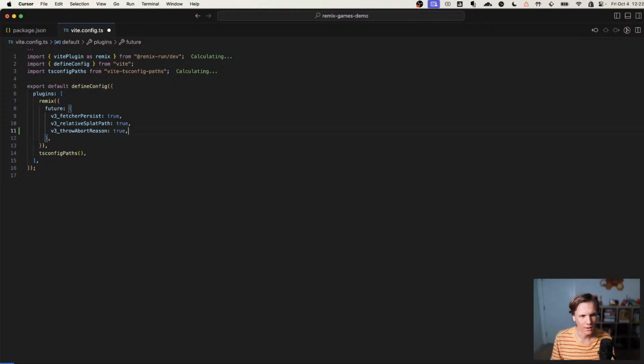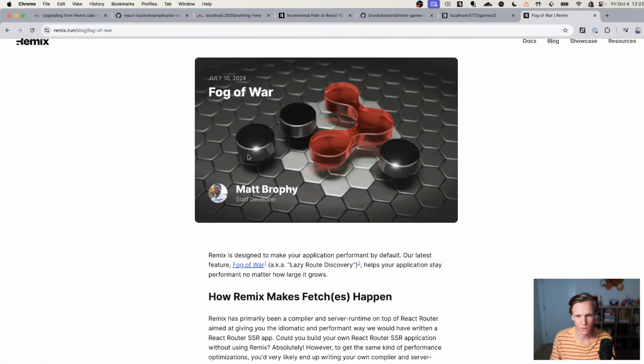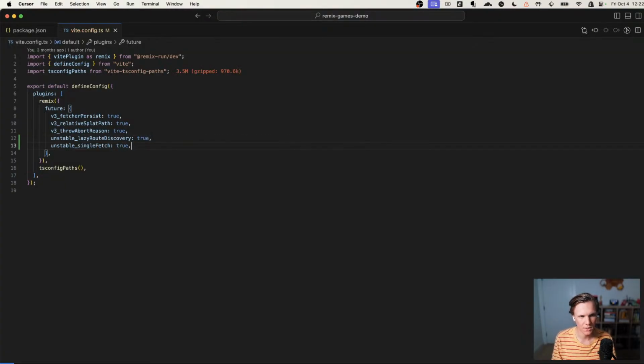And then we have a couple more. Vite always gets kind of stuck for some reason. I don't know why, but it takes a second. So we've got lazy route discovery. We've talked about that a number of times, this fog of war. That's what this article is talking about. If you're not familiar with what that is, I would go read this article. And then the other one is single fetch. That definitely changes things a good bit.